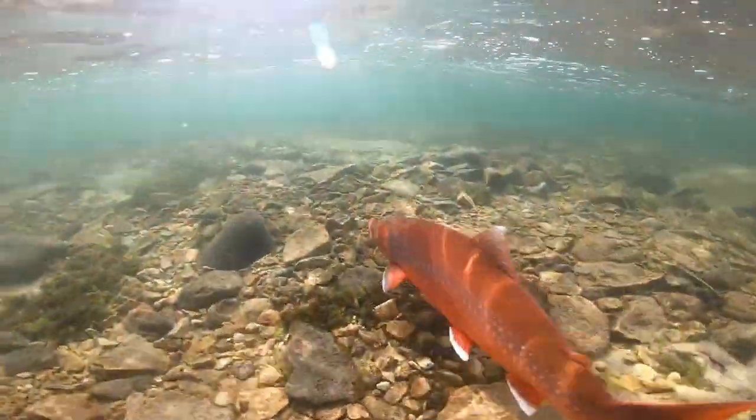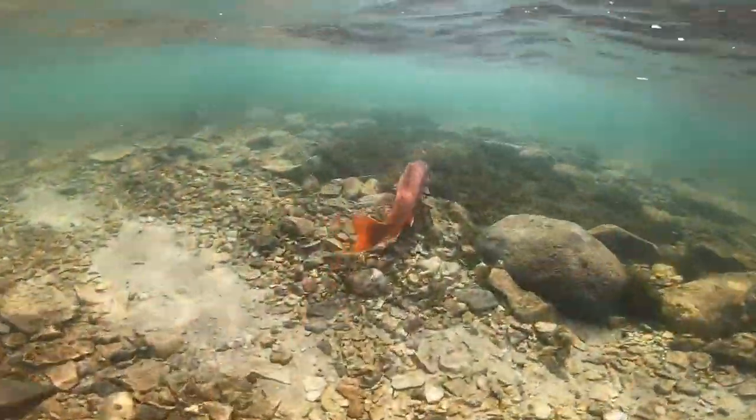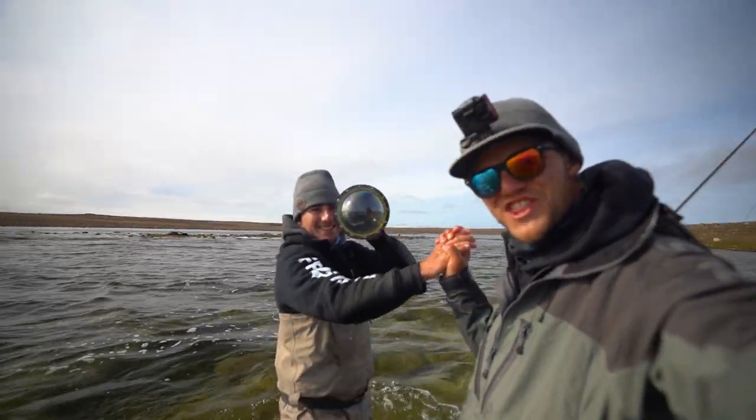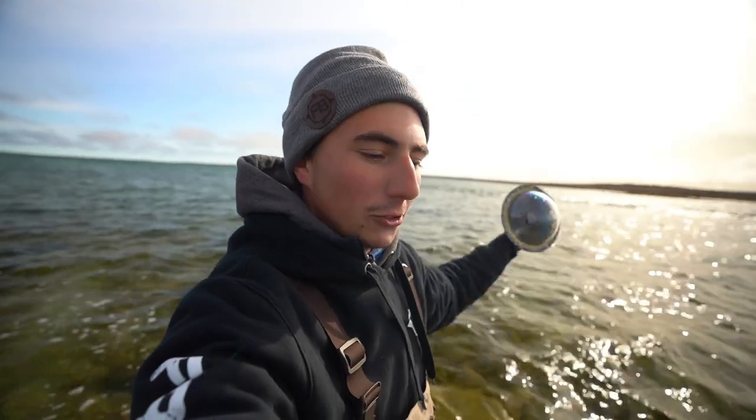We just got started. Oh my gosh. Buddy, we just crushed it. So good. Give me a high five. We just crushed that. As you guys can tell, the dinner bell has caught many different species before, but to catch an Arctic char up in literally the Arctic Circle is pretty incredible. On the fly. On the fly too.